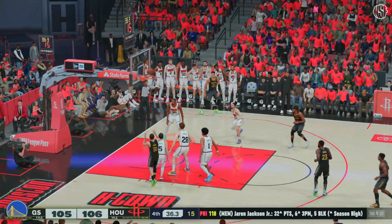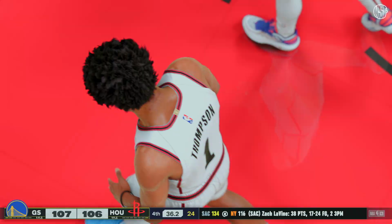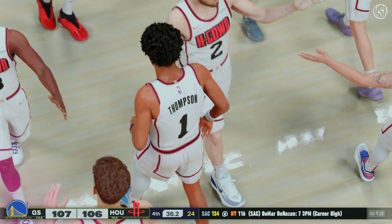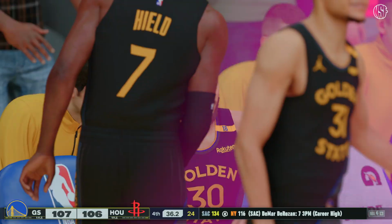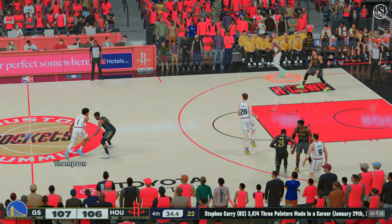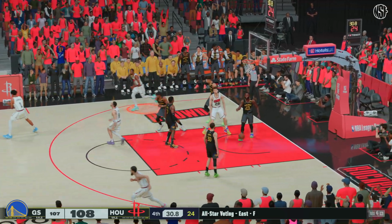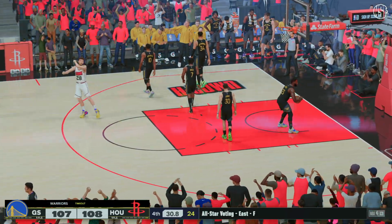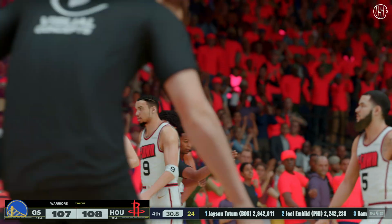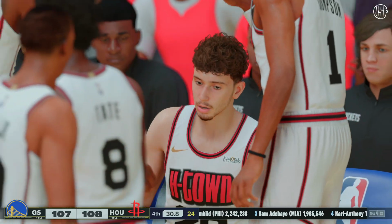Puts it up from 12. Money. I tell you what, Steph Curry, somebody lit a fire under him. And Ime Udoka has called timeout. Great time to call his guys into the huddle at a very tense moment. 36 seconds left in the fourth. Here's Şengün. Yes! Great to see guys who don't back down under pressure. Cool, calm, collected, and confident in the biggest moment of the game. Yes. And Steve Kerr calls timeout.